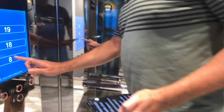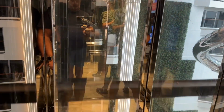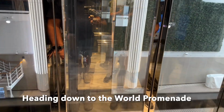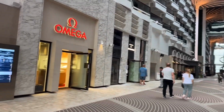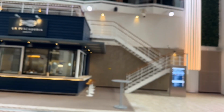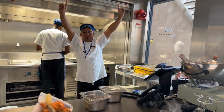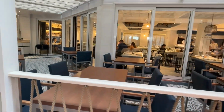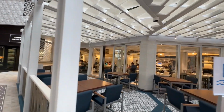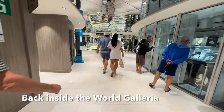After checking out the Zen Bar, we headed down in the scenic lift to the World Promenade. And then back inside through to the Royal Galleria. All the venues inside the ship that were open were very busy. This was due to the cold weather.